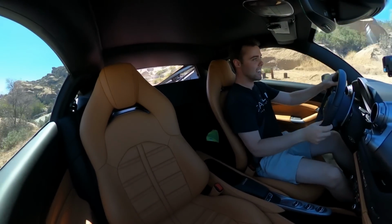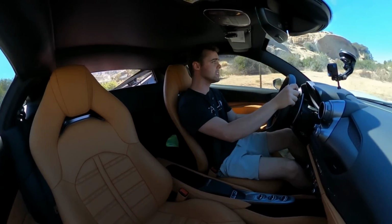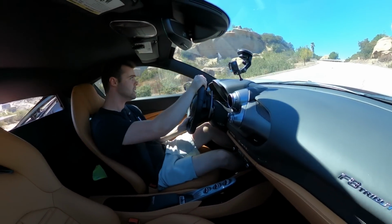I'm impressed, Ferrari. Oh, the turn-in is amazing. Oh my God, when you really give it full throttle, this thing is a serious weapon.